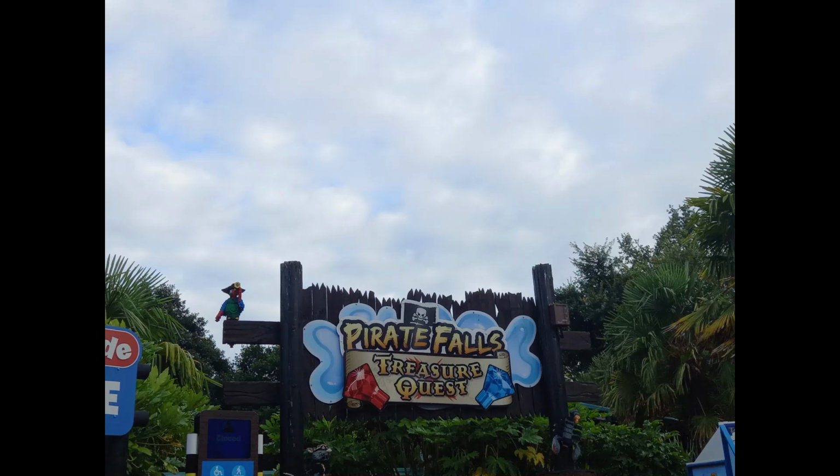And then we headed into Pirate Shores for the final ride of Legoland Windsor for us. And this is, of course, Pirate Falls Treasure Quest, the log flume at the park. It's only got one drop, but that one drop is insane.